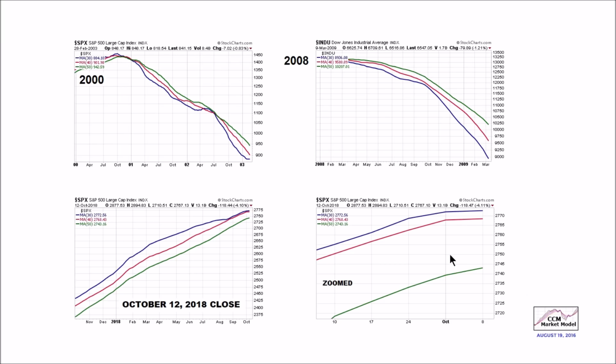Remember last week we said 5 things have to happen to negate the bullish signal. Number 1, blue has to drop below red. Number 2, blue has to drop below green. Number 3, the slope of blue, red, and green, all of them have to roll over. How many of those 5 things have happened as of the close on October 12th?